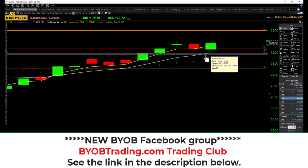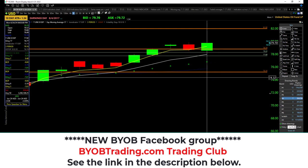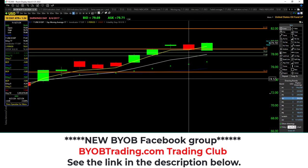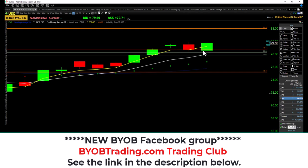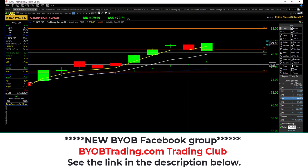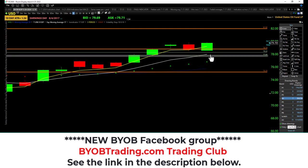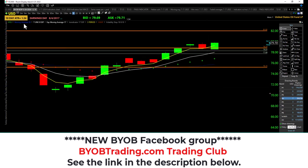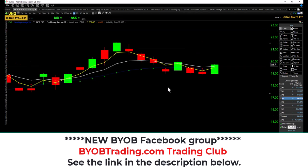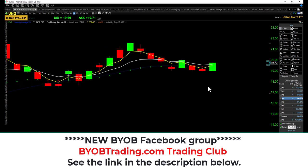Today's price action, let's just look. 78.49, 78.40, higher low, higher. 79.79, 79.80. Higher low, higher high, closing over the bullish trap over the 17 EMA. So USO in an uptrend. UNG also in an uptrend with a higher low and a higher high.